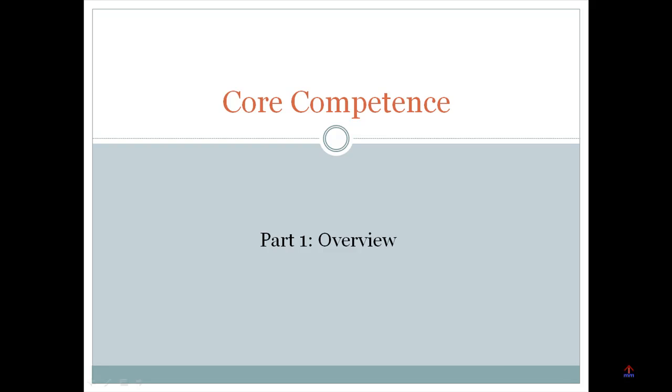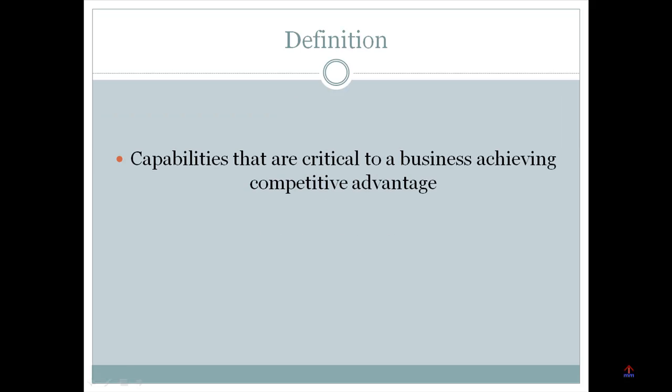Core Competence, Part 1, Overview. Let's start with the definition. Normally we define core competencies as capabilities that are critical to a business achieving competitive advantage.